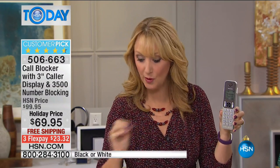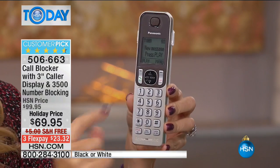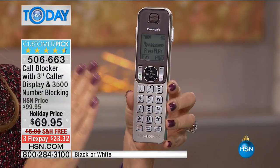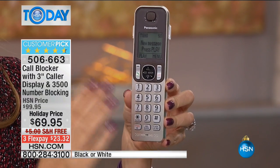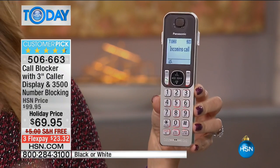You plug it in, and you will instantly notice a reduction in the nuisance calls. The other thing I want you to know, we're going to accept another call here in just a second, but you can simply, from anywhere in your home, you don't have to run in and push the stop button. You could actually press #2 from every single handset, so you're going to be able to block no matter where you are in your home without running to where the call blocker is. So I think that's a really nice feature as well.